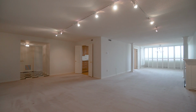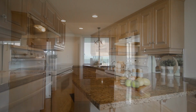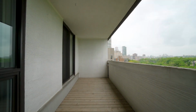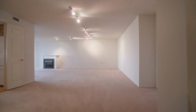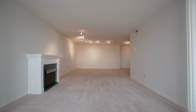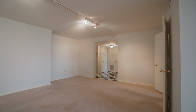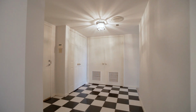This special suite is well laid out and features an updated eat-in kitchen with granite counters and 3 walkouts to the extra-large balcony. The incredibly spacious open-concept living and dining room provides superb room for entertaining and everyday living. Other fabulous features include a wide foyer with a coat closet and ensuite laundry.